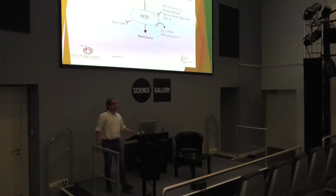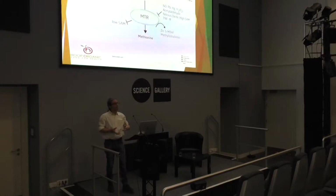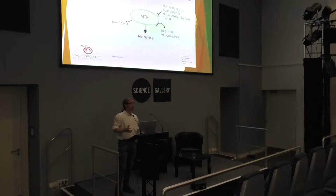Now, this is the most important slide of the talk, and it seems complicated, but it's very easy, and once you understand it, you will understand everything else. So forget what's written on it. Just imagine that something goes into an enzyme. Now enzymes are made by genes. So genes regulate the way the enzymes work, and enzymes are catalysts for biochemical reactions.